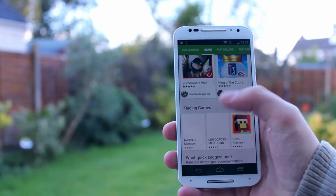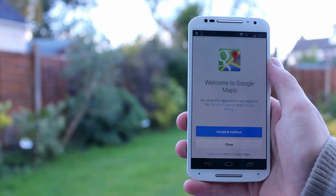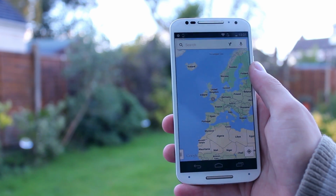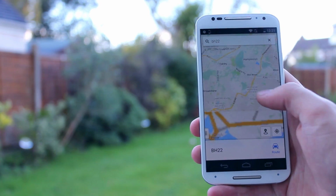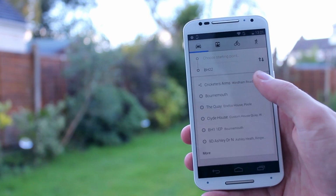The processor tends to be a focal point of smartphones at the moment. Has it got this processor? Why hasn't it got that? But for what you're going to be doing with the Moto X, the 2.5 GHz Snapdragon 801 processor more than does the job, and thanks to a near pure Android operating system, you won't really need anything more.